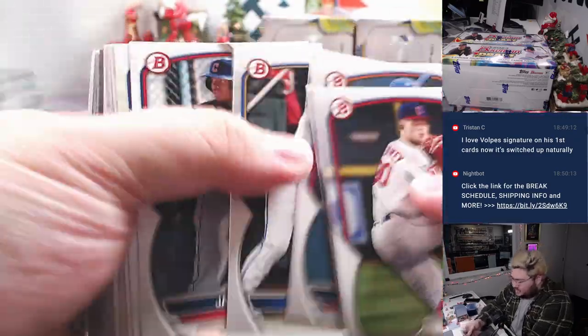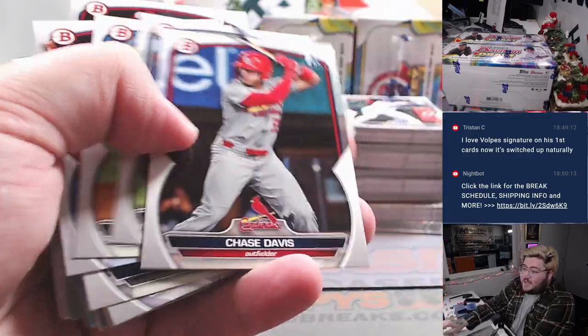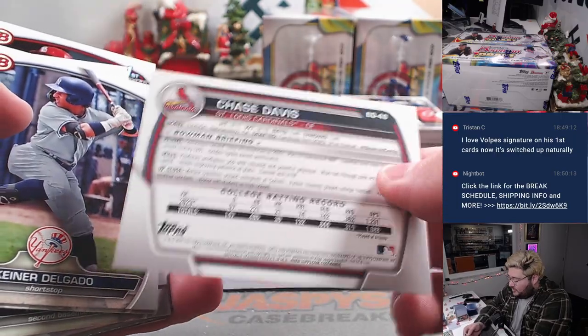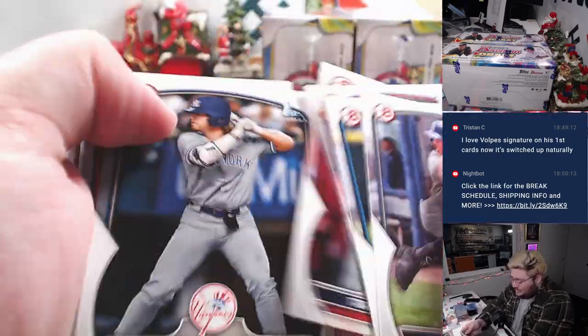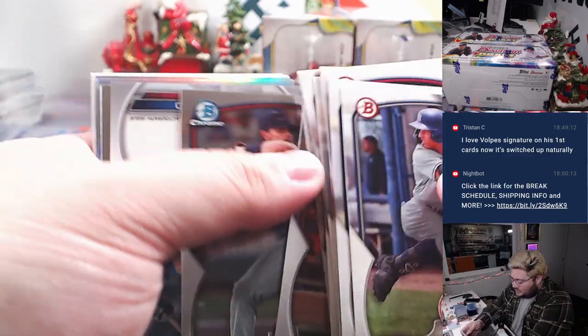Let's get back into it. Let's get hot. Who's that Chase Davis kid, by the way? He had his image variation earlier. 21 pick. Pac-12 tournament MVP. I like the pedigree. He also had like a 1231 OPS in college. That ain't too bad for the Cardinals.